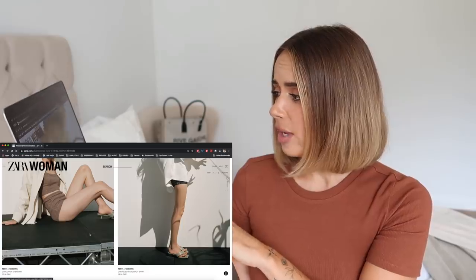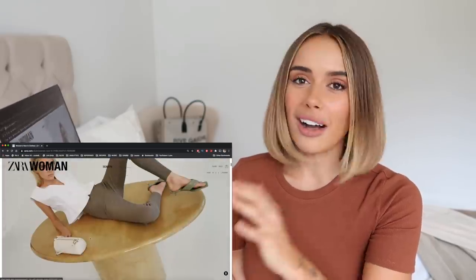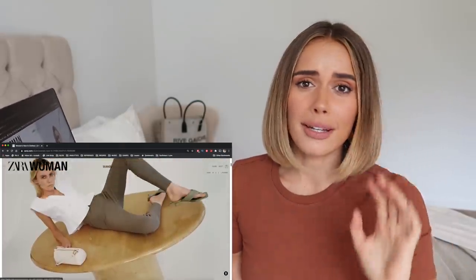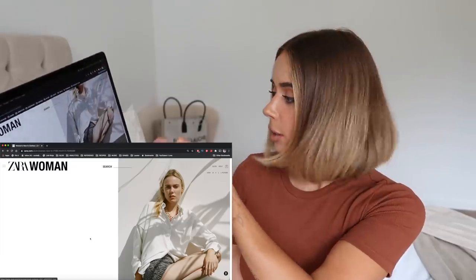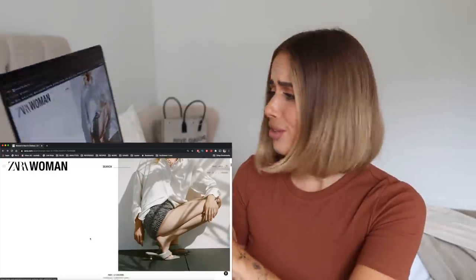That shirt, no. Basically, the majority of my time on the Zara website is spent like, no. I scoured the entire website, and that is how my Zara hauls actually come to fruition, is I have literally scrolled the entire website. I have scrolled through the dregs. The shirt again. And still with the shoes. I wanna know where the shoes are from.